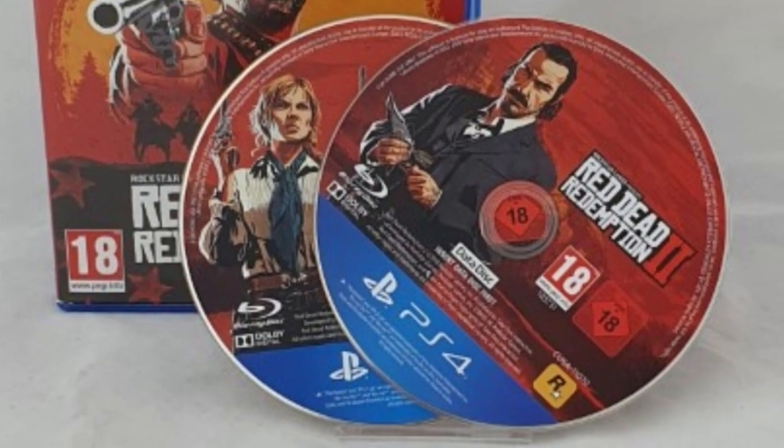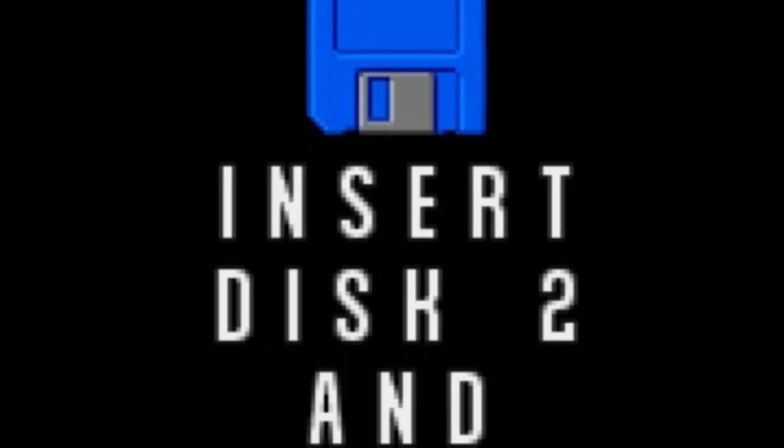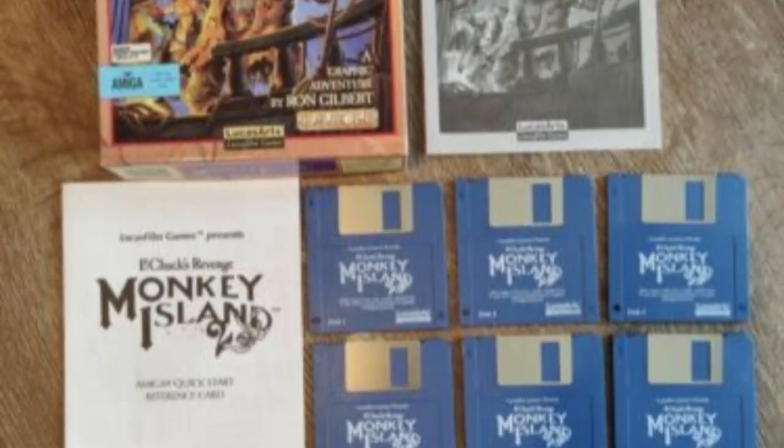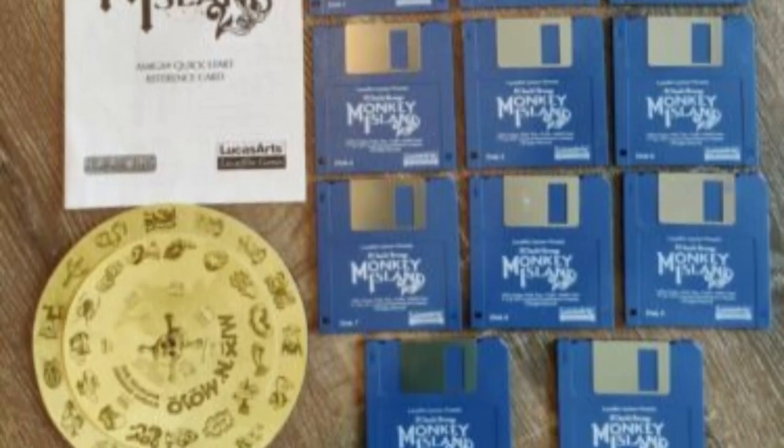The dreaded "insert disc X" message on the screen was just something that you had to put up with at the expense of your sanity. Anyone who's played Monkey Island 2 spanning 11 floppies on a single drive Amiga will understand completely.